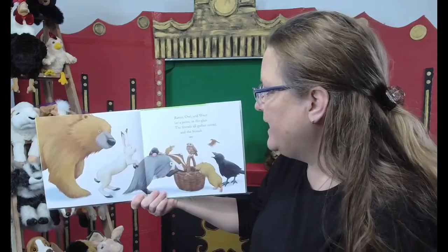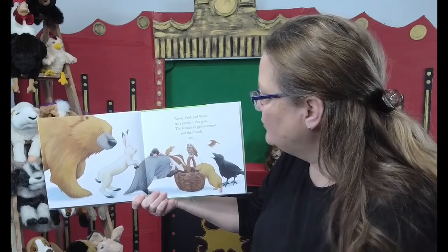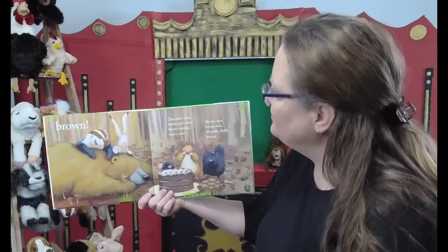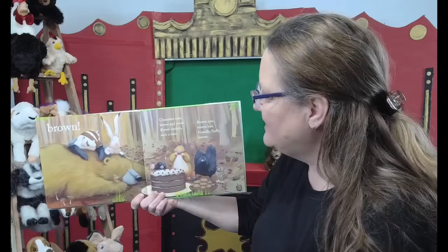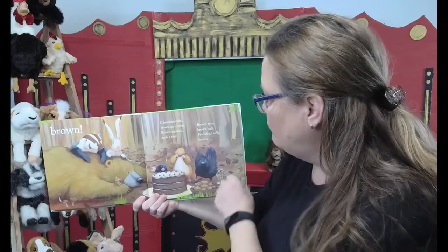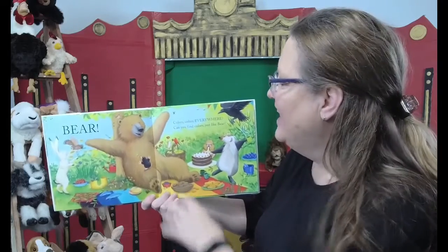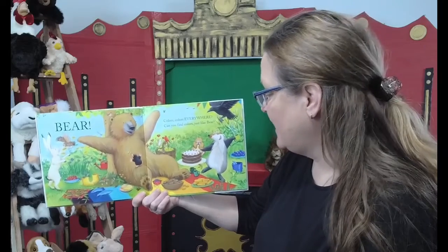Raven, owl, and wren lay a picnic in the glen. The friends all gather round, and the friends see brown. Chocolate cake, brown and sweet. Brown cookies, such a treat. Brown eyes, brown hair, friendly, fluffy, brown bear. Colors, colors everywhere. Can you find colors just like bear?